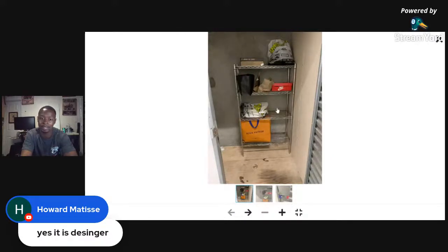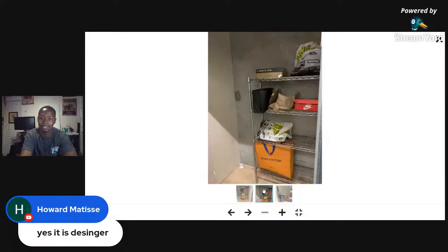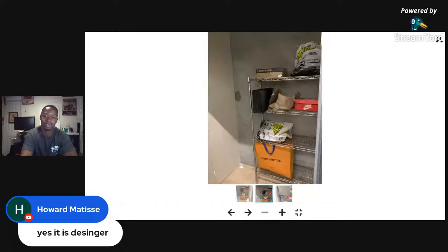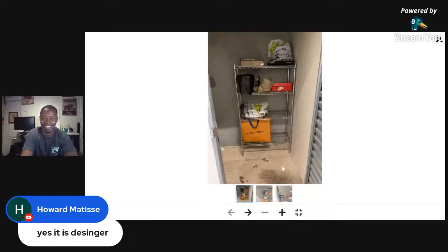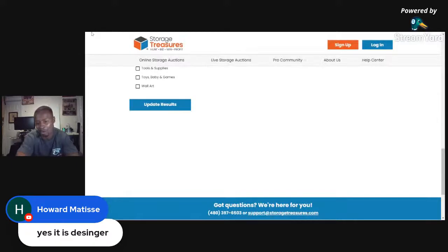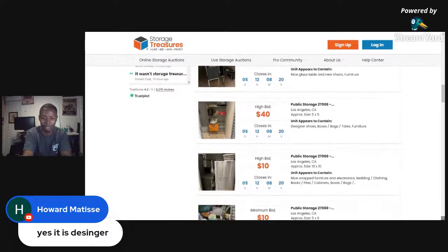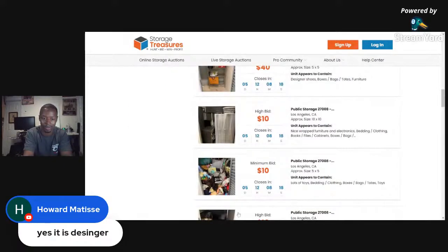Louis Vuitton. I'm pretty sure, like, if that's all that's in the unit, I just don't understand why somebody would leave it. But I would like that metal thingy though. That shelf thing. It's already at $40.